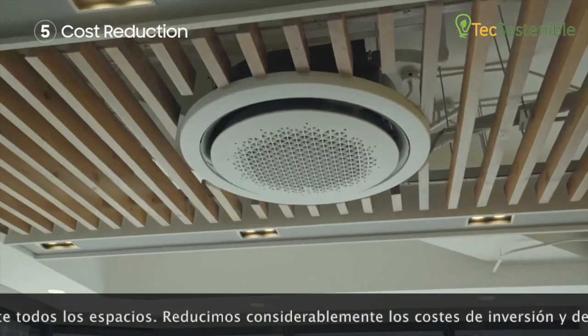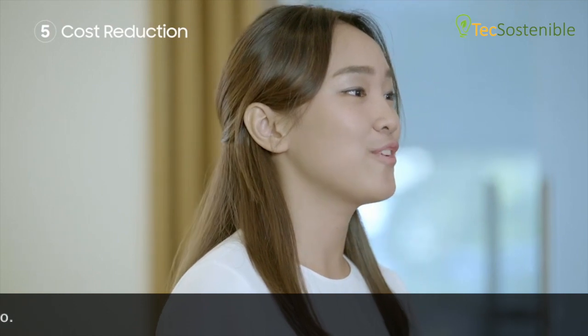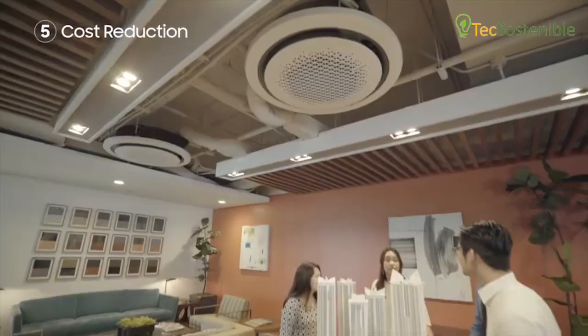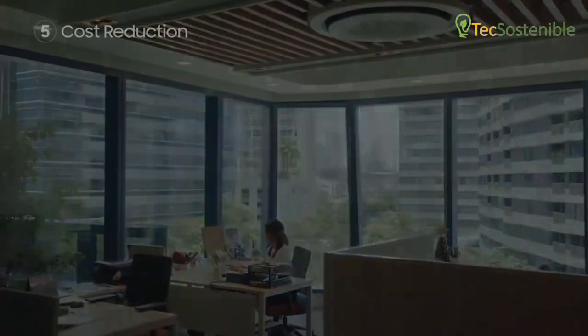Samsung 360 cassette has an innovative bladeless structure, which reduces the loss of airflow to zero and increases cooling airflow by 25%. So, fewer units were required in a huge space. It helped to cut down the operation cost and also made maintenance easy.